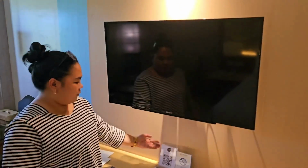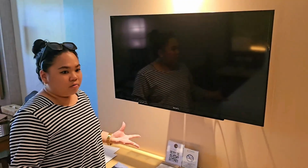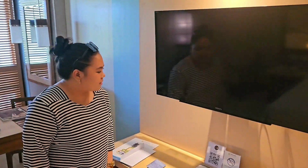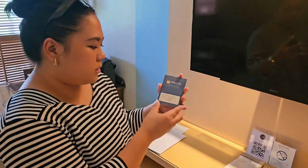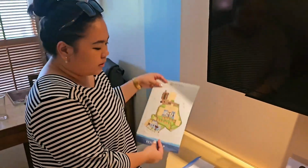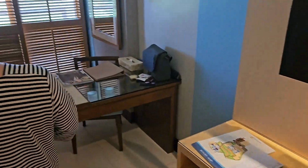If you want to eat inside your room, they have a menu here from their restaurant downstairs. They also provided us these cards with a map and some information. I don't know what it is.